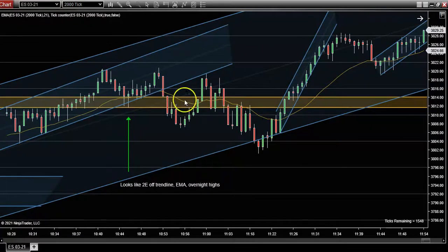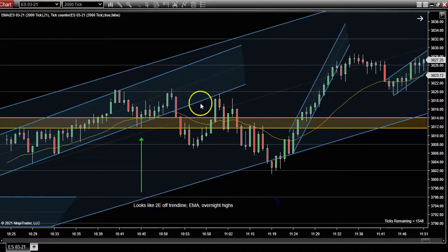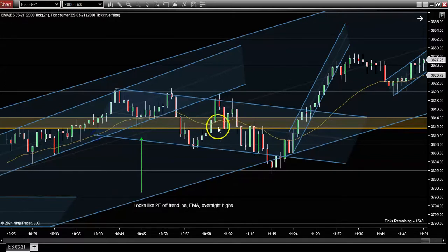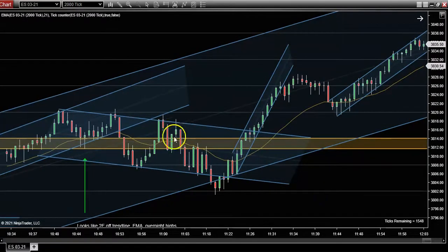Price just chopping back and forth, probably trapping a bunch of shorts. People who are thinking, "Oh, it's going down." It's got a slight downward bias, so it's going down. But maybe that's something people were looking at. Get this overshoot, leads to a break. I'm sure people went short here. Plenty of people.